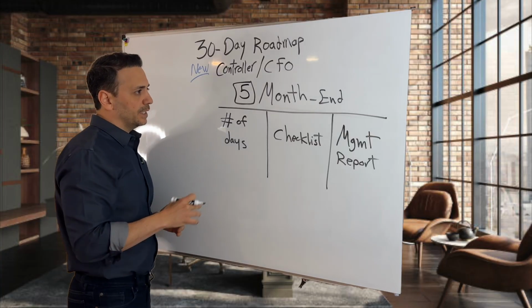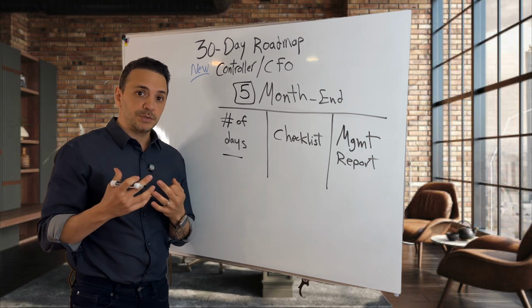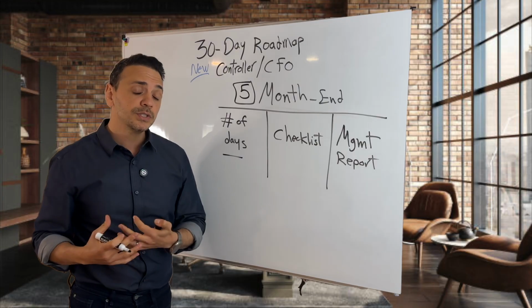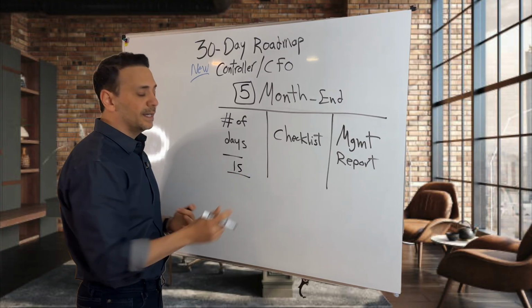So the first thing I want to look at is the number of days. When you start at a company, you might find that they're closing the books in 5 days, which is great. That means they have an efficient process for closing the books, and you can trust it to give timely financial reporting. But if you look at that number and it is, for example, 15 days, that's a lot, right?